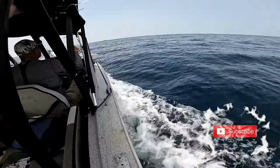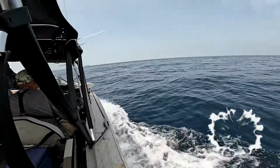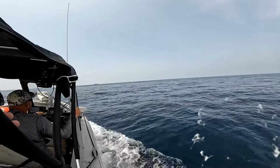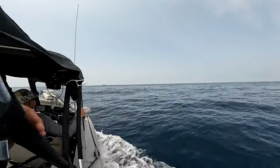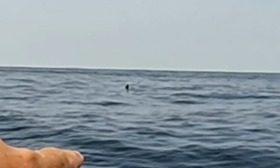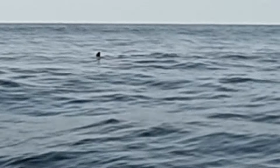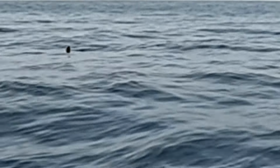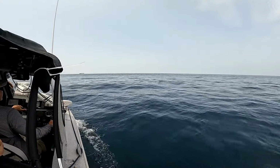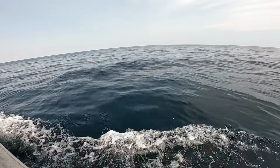Right here. Oh my god, big shark. There's a big shark right up front of here, guys. You can see the dorsal hanging right there. He's right at the surface. See the dorsal? It's literally a giant shark sitting right here, folks. Look at this thing. Oh, he just went down. He was just chilling out on the top there.